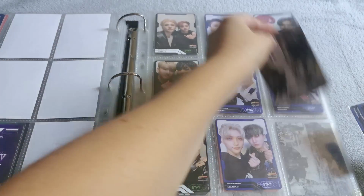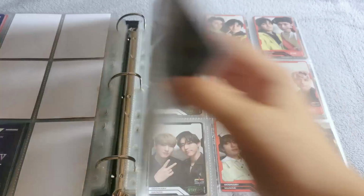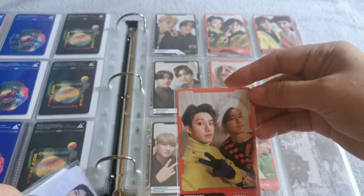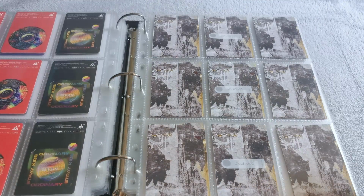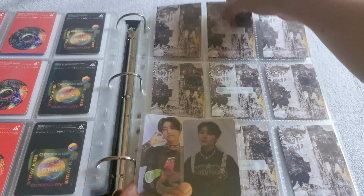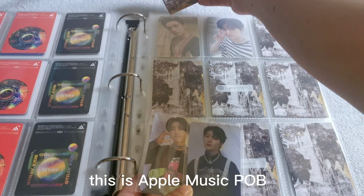So for the group card or the unit card, I finally have the set that I'm actually waiting for. So finally we're done with this one. This is one of the remaining photo cards in here. So all that's complete. And for the album POB, or store POB, I finally acquired Han and IN. So I only have Yeonchin remaining for this one.